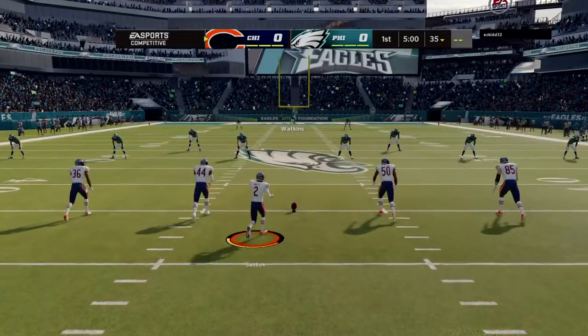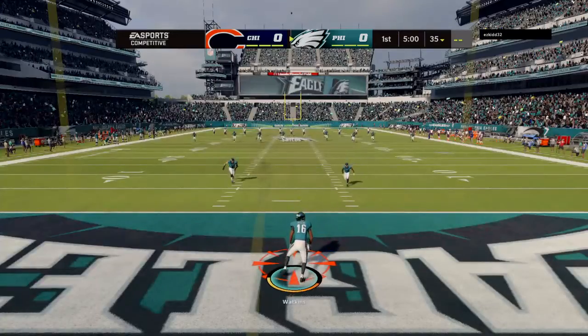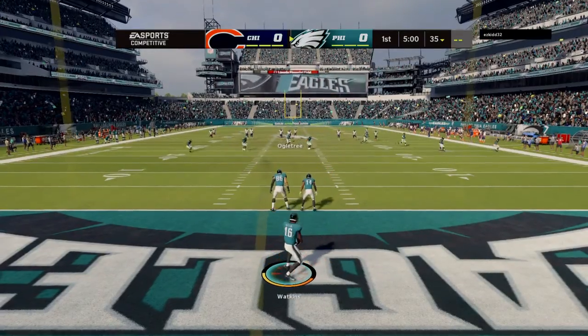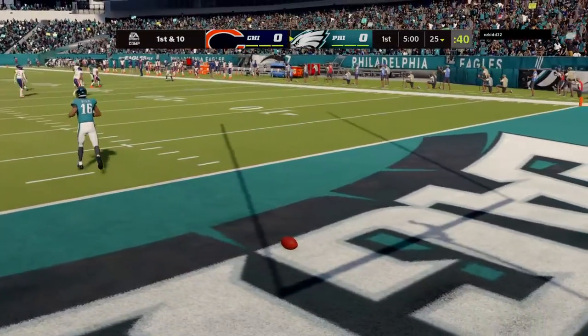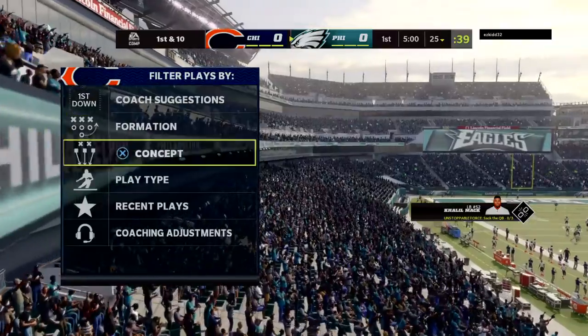Here's Cairo Santos now, ready to get this one started. And off we go from Lincoln Financial Field. And this is going to be returned from the middle of the end zone. And no run back here, so they'll bring it out to the 25.